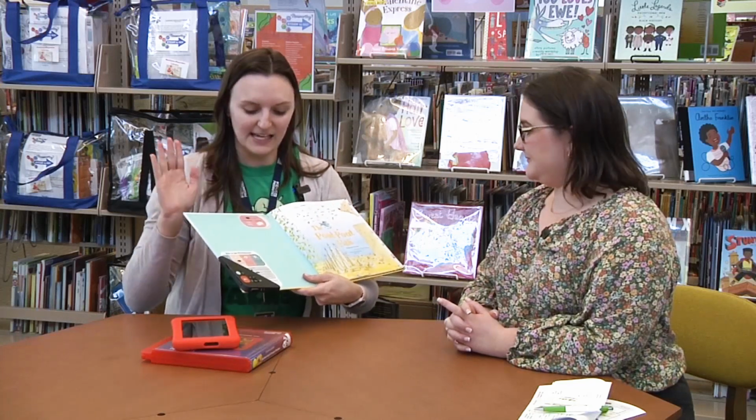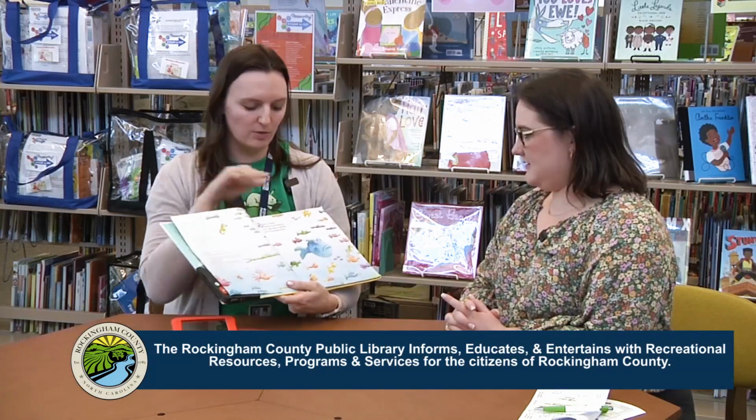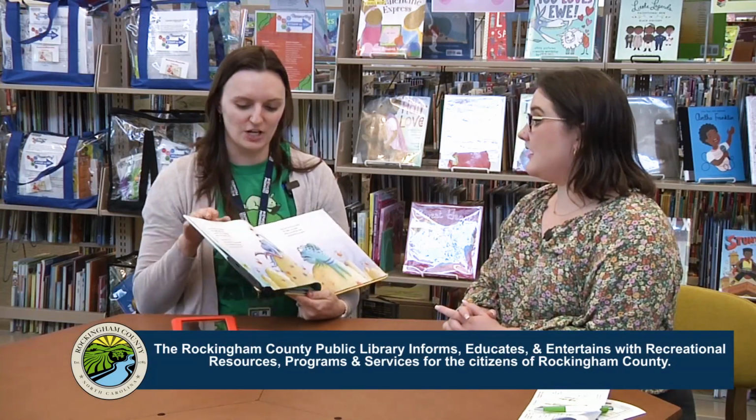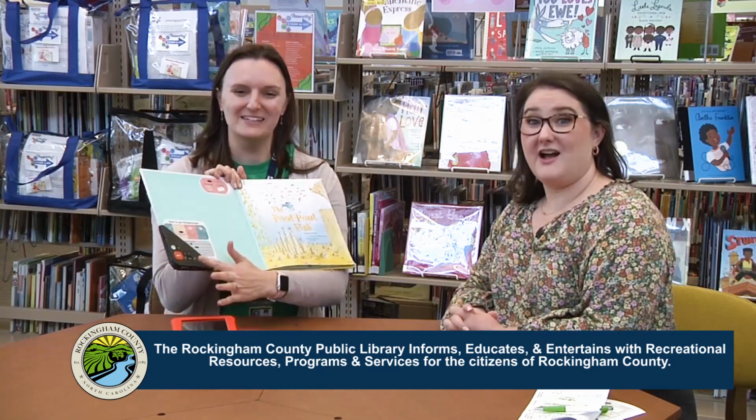And Wonder Books are great because they have a learning mode and a reading mode. The reading mode, typically, just like an audiobook, will read the book to you. And the learning mode will ask you questions. So it works on reading comprehension and adds to it, which is really cool. So this is our Wonder Book collection. They rotate along with the tablets among our 4 branches every quarter.